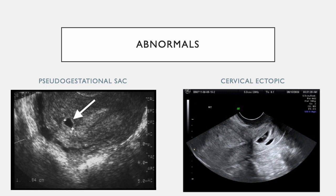So I do want to just show a couple pictures of some abnormals. The most common abnormality that we're going to find is a pseudogestational sac. The picture on the left shows a pseudogestational sac, and simply it looks like a regular gestational sac, but it's not specifically in the endometrial lining where it should be, and there's really nothing else in it. So if you were to zoom in or try to take some other pictures of this, really you would find an empty sac, and this can be associated with an ectopic pregnancy. This can fool you pretty easily if you don't do further investigation into the yolk sac, the fetal pole, and then looking for a heart rate.